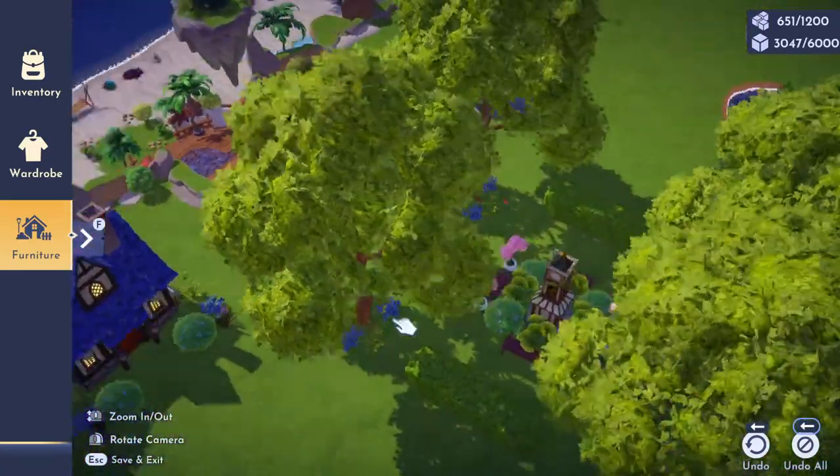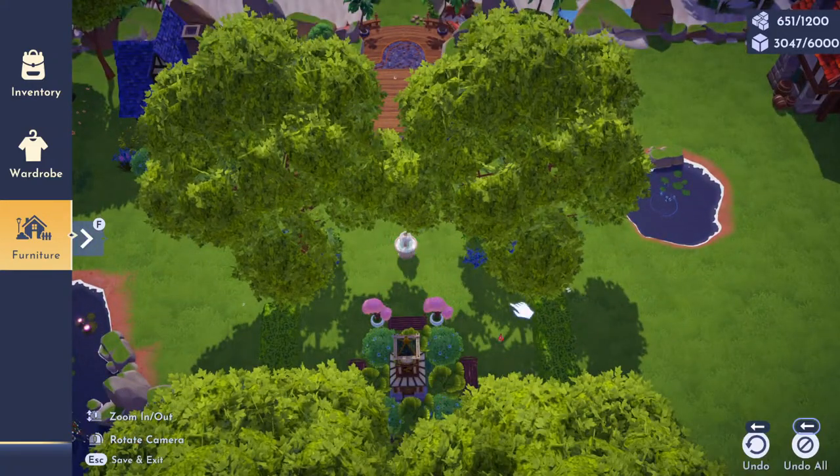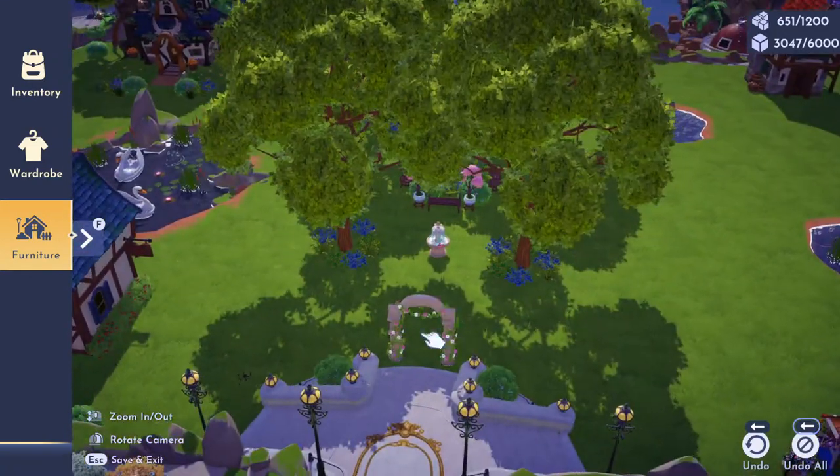They look cute. You can't get enough tokens because of the new Star Path quests. Oh, yeah. I know. They are really cute.